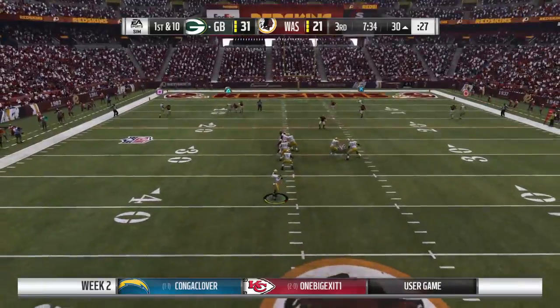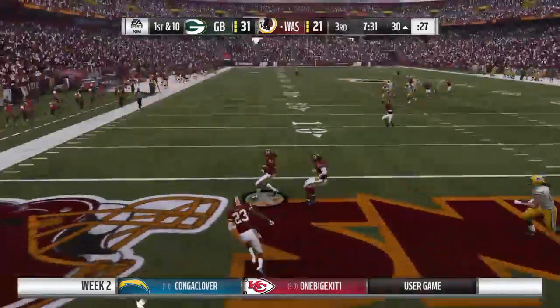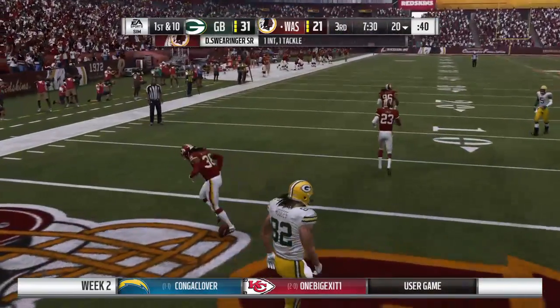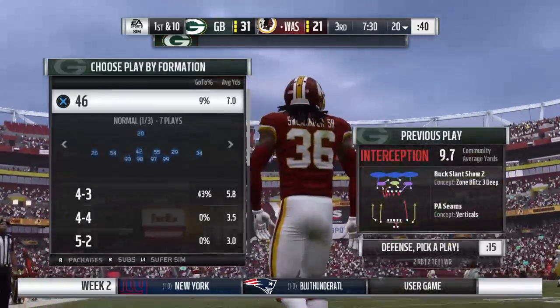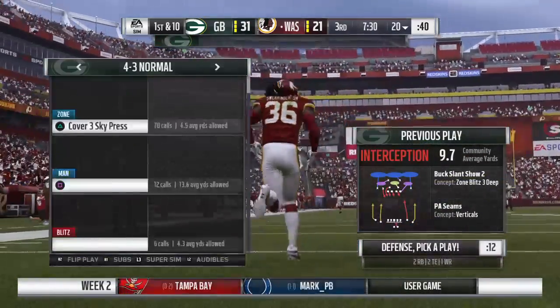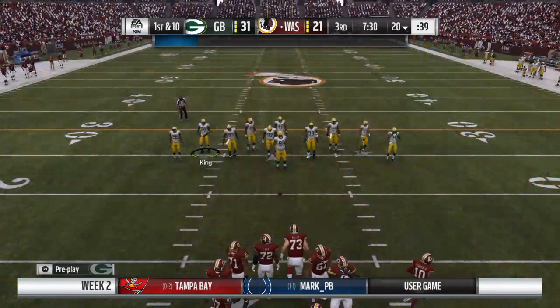Off play action. Boyle, he'll rifle this one deep right side. And this is going to be intercepted. Picked off by DJ Swearinger. First possession of the third quarter, an interception, so maybe a second-half tone setter. Indeed, and not the tone they wanted to set.